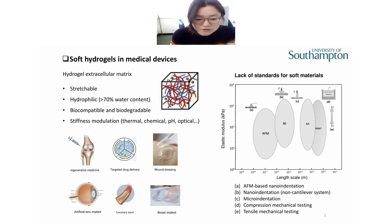But the major challenge here is how you can precisely control the mechanical properties to meet your specific clinical needs. And before that, obviously, you need to measure the mechanical properties accurately.